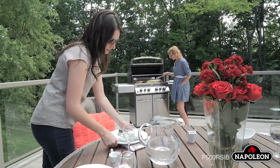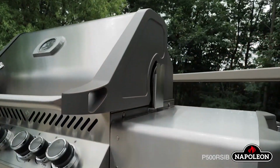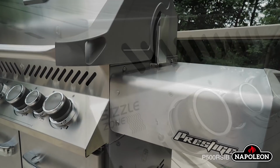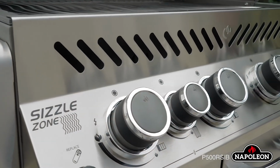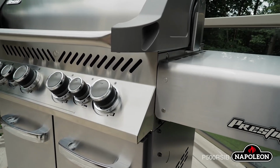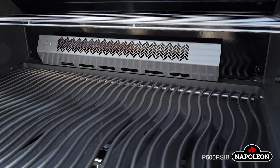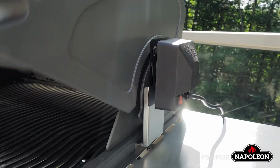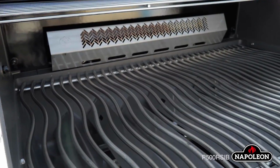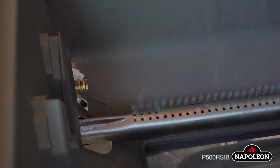The Prestige P500RSIB grill lives up to its name with a myriad of exclusive features, setting it apart from the competition. From top to bottom, this model is crafted with the utmost detail and care in mind. The space-saving lift-ease roll-top lid retains heat for convection-style cooking, and the exclusive Jetfire ignition ensures a quick and easy startup every time.